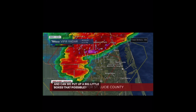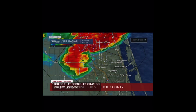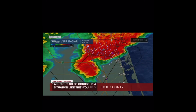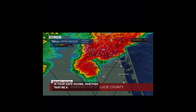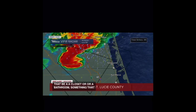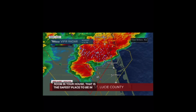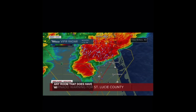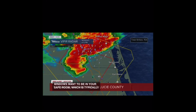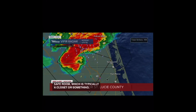All right, so of course in a situation like this, you're definitely going to want to stay inside and in your safe rooms, whether that be a closet or a bathroom, something that doesn't have windows, an interior room in your house. That is the safest place to be in a situation like this. You definitely don't want to be in any room that does have windows. You want to be in your safe room, which is typically a closet or something in the interior of your home that doesn't have any windows. That's always the safest place to be in a situation like this.